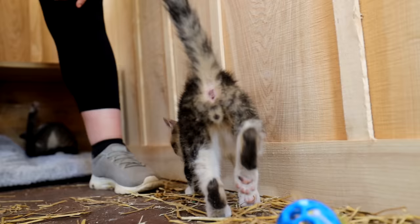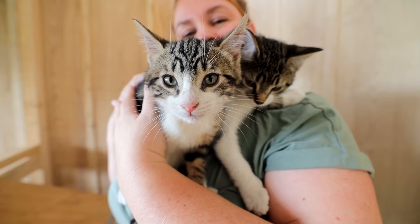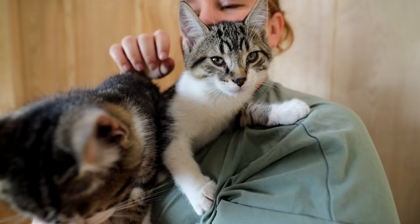Well, look at the kitty. Yeah. Is the kitty scared of this thing? I don't know. Are you Stella? Hey. Hi. That's Constellation. Hi, Constellation. Is that interesting over there? And this one is Cosmo. Hi, Cosmo. They're only 12 weeks.